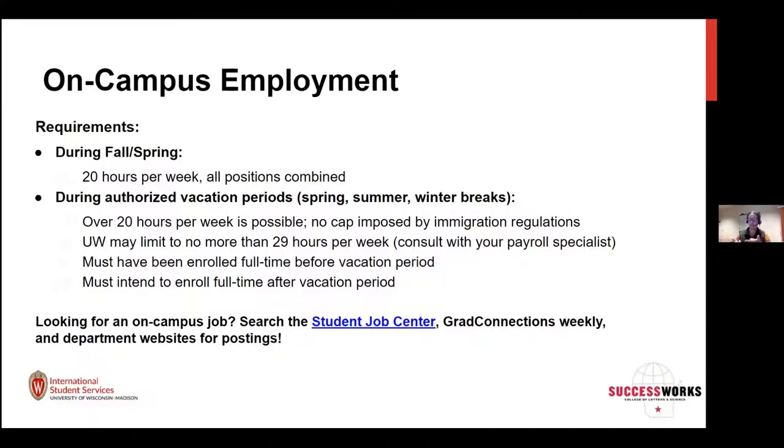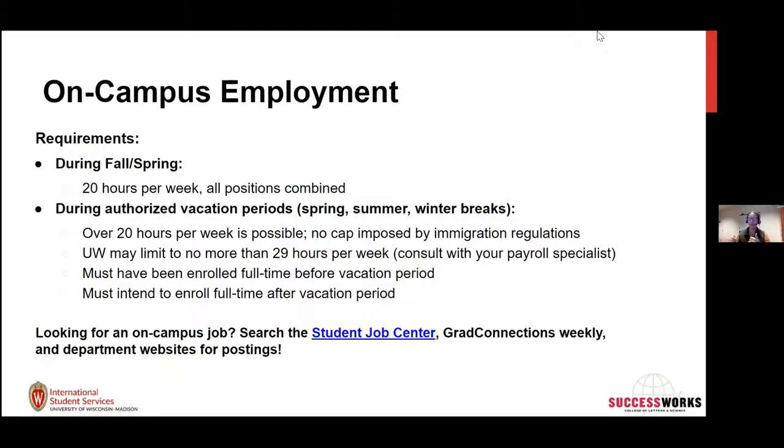During authorized vacation periods, so think spring break, summer break, and winter break, you can work over 20 hours per week. And in fact, immigration requirements don't have a cap imposed for working on campus over break periods. But talk to your human resources, because UW-Madison may limit it to no more than 29 hours per week. You also have to have been enrolled full-time before the vacation period.